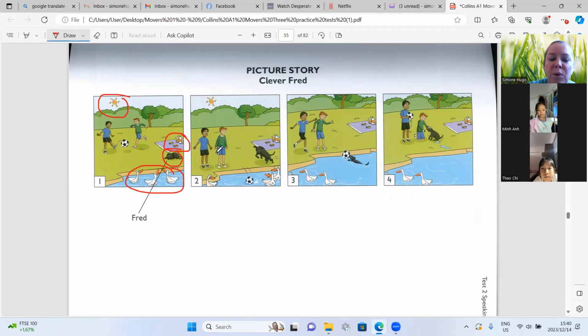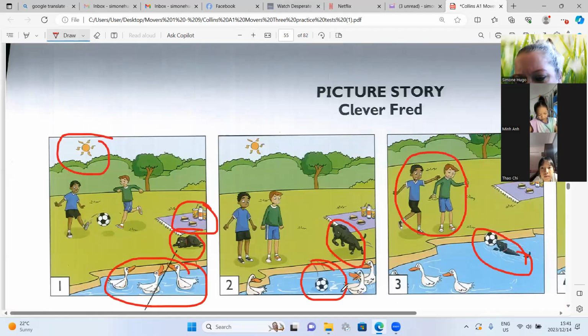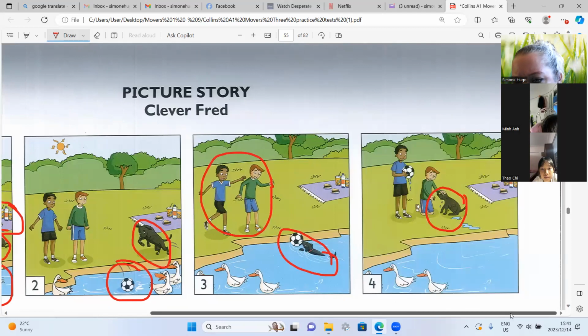Next, the boys lost the ball, it went into the water. Fred is jumping into the water. Then Fred brings the ball back to the boys. The boys are very happy. And then finally, they tell Fred he's a good boy. Are they giving him something? They're giving him a treat to say thank you. Okay.